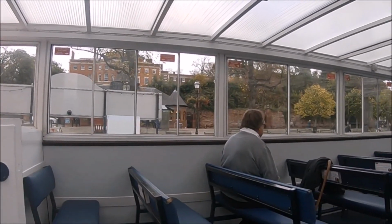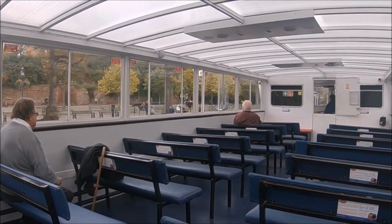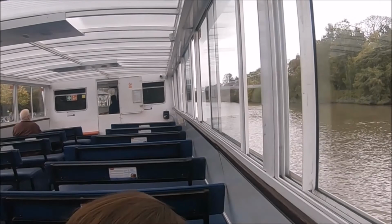With only four of us on this trip, being two full-paying adults and two adult concessions, I think this particular trip is going to be a loss leader.